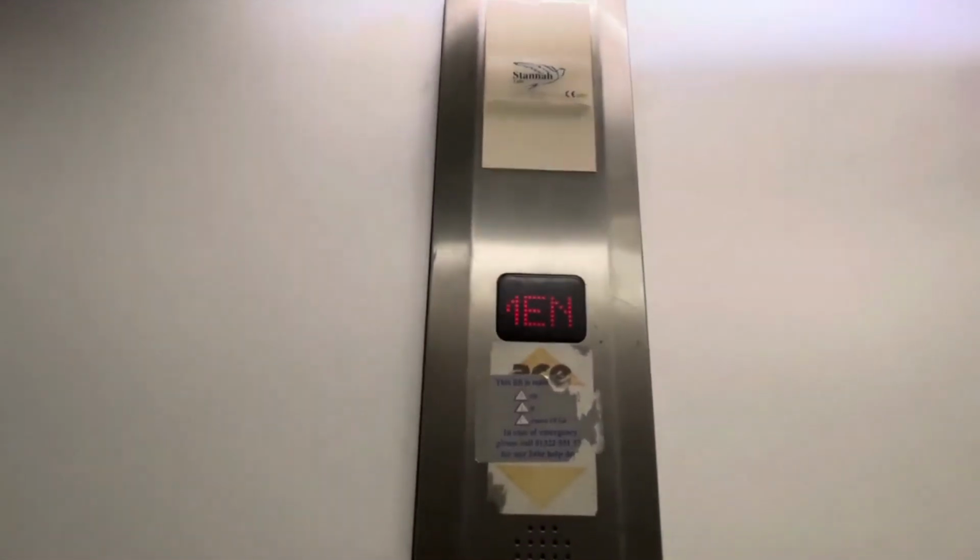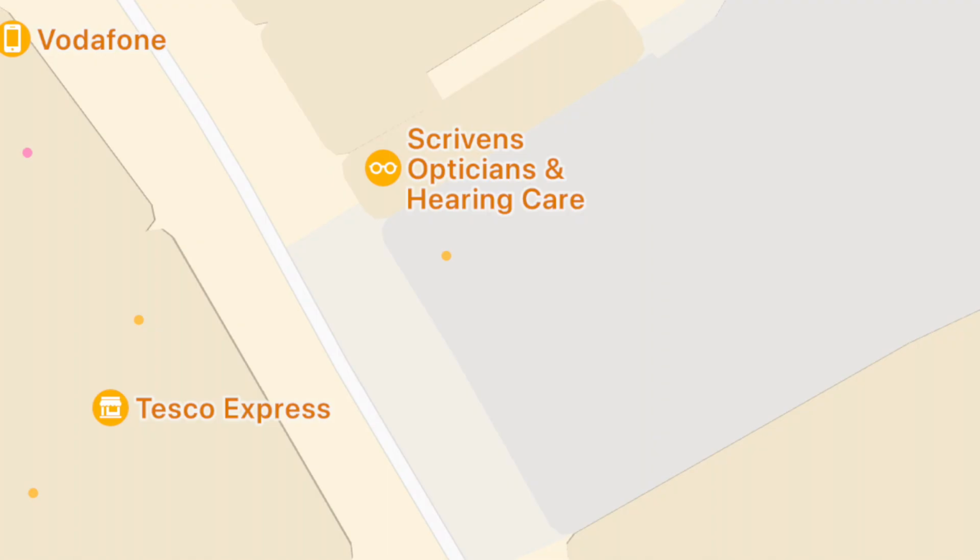Going back down. This is a Stannah. Back at zero floor. And that's it. And now along to the former Next next door, which had a very nice, awesome, old Hammond and Champness lift. However, this store closed ages ago, and now the lift is decommissioned.